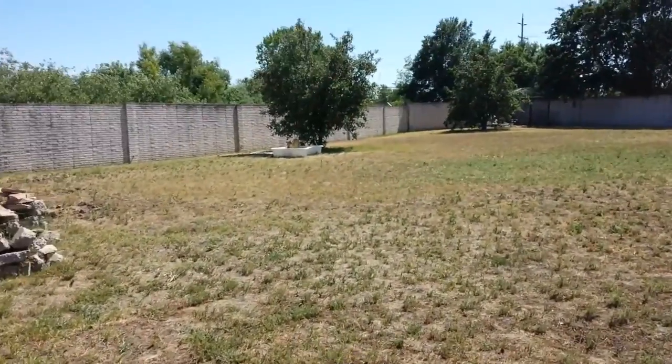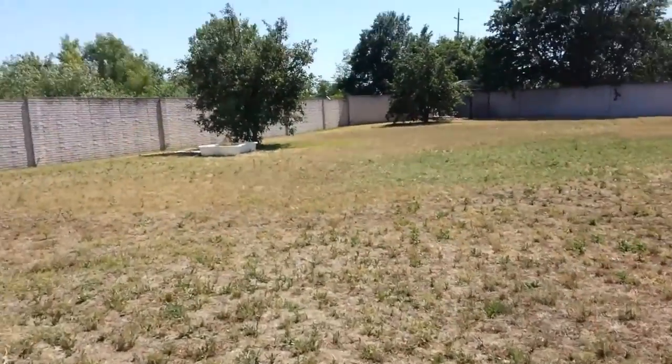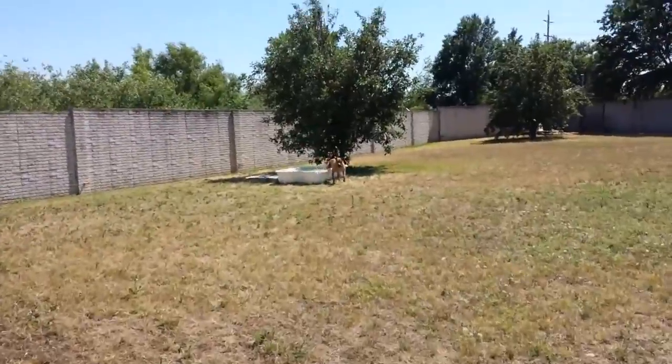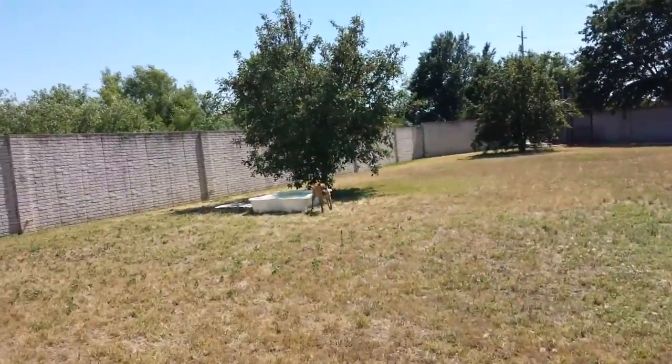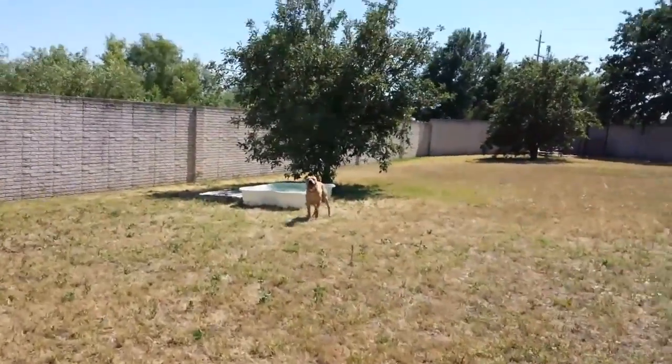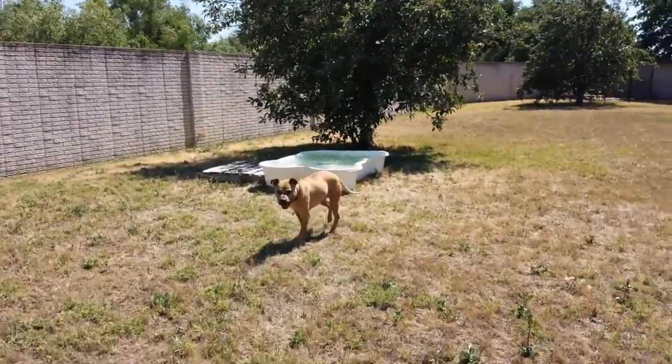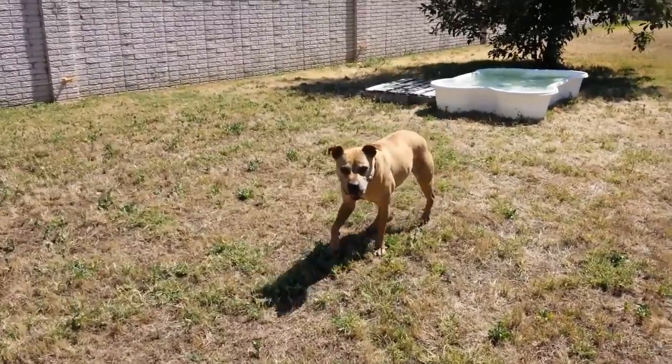One little bonus thing you can add to your dog's backyard area is a doggy pool. This has nothing to do with containment, but it's a very hot day today, and Tari likes to take a dip in the pool to cool off.